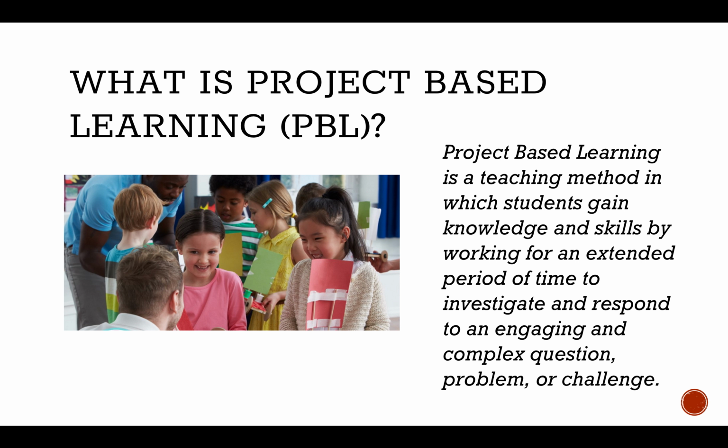So have you ever felt like you were pushing students through your curriculum or the course that you teach, or kind of through a combination of encouragement and rewards and threats, just trying to get them through? In project-based learning, it's different.